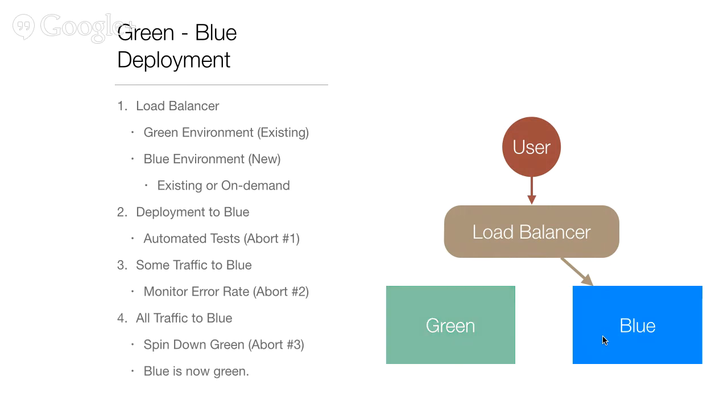So when the screen comes back in a second, I'll show you the next step, which is all traffic to the blue environment. So you've gone through the scaling, the rolling update, slowly moving your users over. This is the final phase, where now all of your users are on your new environment with your new code. The load balancer has stopped pointing at the green environment. And technically this is where the names switch, because the blue environment is now running the latest version of your application. All users are using it. The blue environment has now become the green environment, and vice versa.